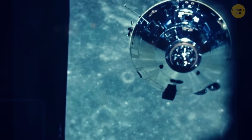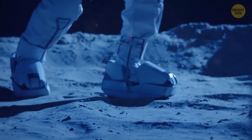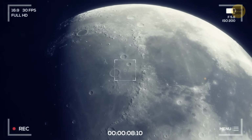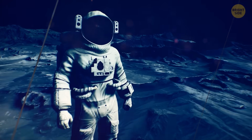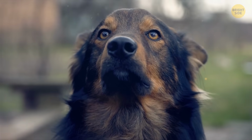Humanity loves to explore the moon. We've sent a bunch of missions there. A total of 12 people have set foot on the surface of the moon. The gravitational force there is 6 times less than on Earth. So, if the average person on our planet weighed about 180 pounds, on the surface of the moon, the scales would only show 30 pounds, like the weight of an average dog.